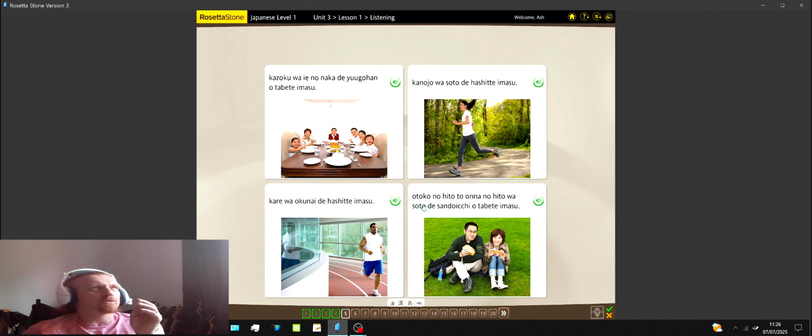But in doing so, you can see otoko no hito, older man, and onna no hito, the older woman. Soto, outside, sandoichi, sandwich, tabete imasu, to eat, there is. So you can see with the structural and grammatical construction of these sentences, if you read it literally translated, you would sound like Yoda from Star Wars. No TM infringement.